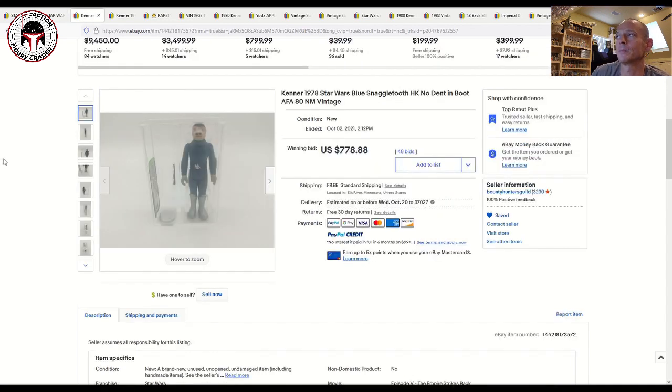Now, Bounty Hunters Guild, who is a seller for mainly modern items, actually sold a few loose graded vintage items, and this is one of them that he sold at auction. It was an AFA 80 no dent in boot blue Snaggletooth, a really beautiful item. It had the older style case, but it still sold for $778 and change with free shipping on 48 bids. That closed on October 2nd.